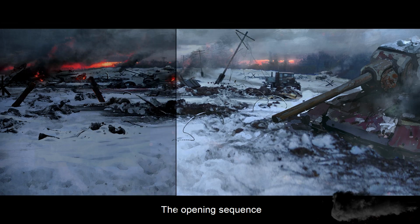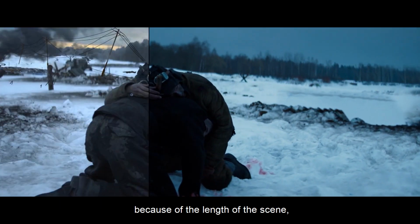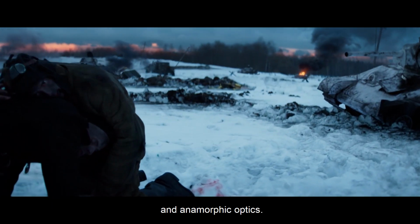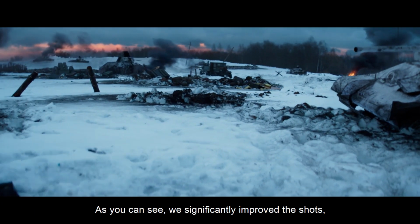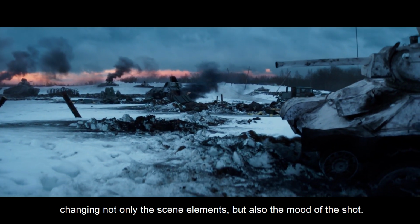The opening sequence is one of the most complex creative tasks because of the length of the scene, 3D tracking of a slightly shaking camera, and anamorphic optics. As you can see, we significantly improved the shots, changing not only the scene elements, but also the mood of the shot.